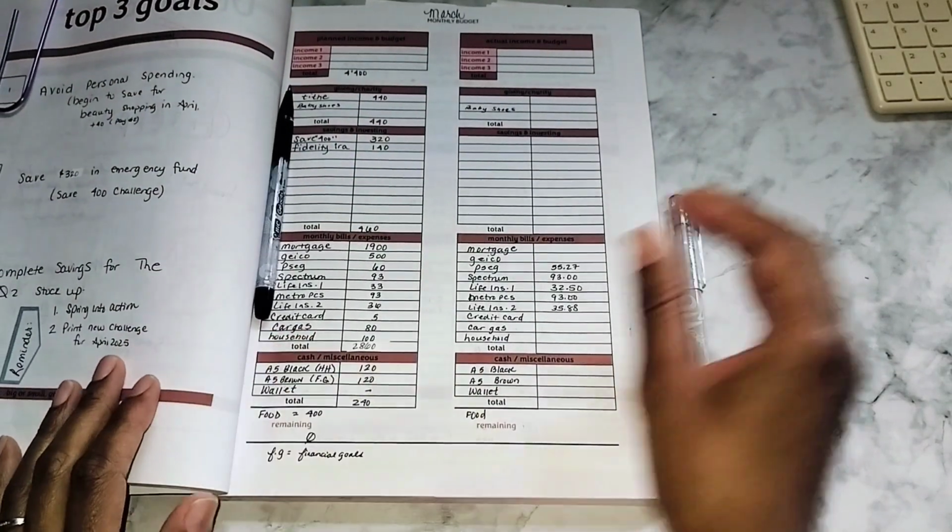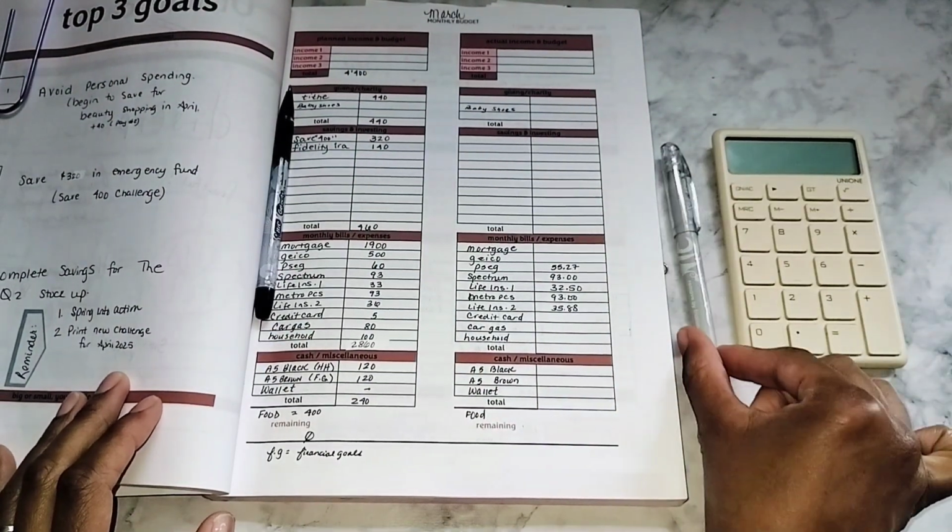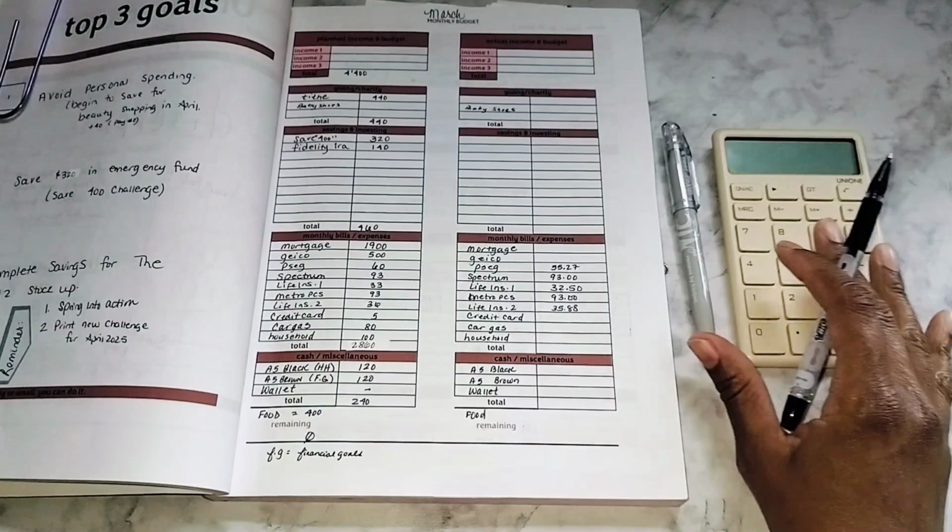March is over, and now it's time to close out this monthly budget, check on our goals, and see what our numbers look like.